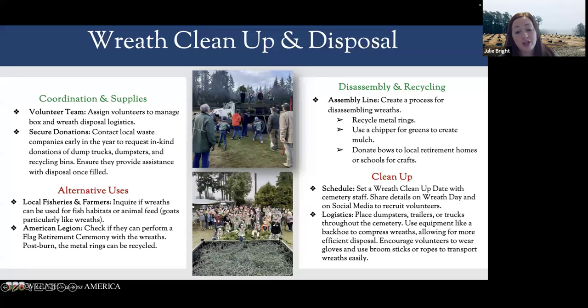You can also get creative with recycling. Contact local fisheries and farmers because wreaths can be used for fish habitats, and goats, chickens, rabbits, all of those things love to eat wreaths. You can also reach out to your local American Legion to see if they can hold a flag retirement ceremony using the wreaths. After they're burned, the metal rings can then be recycled.